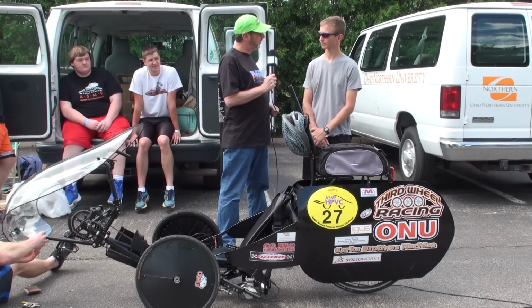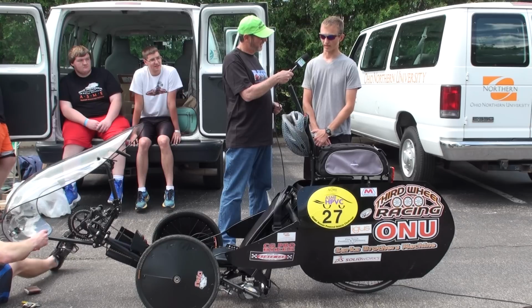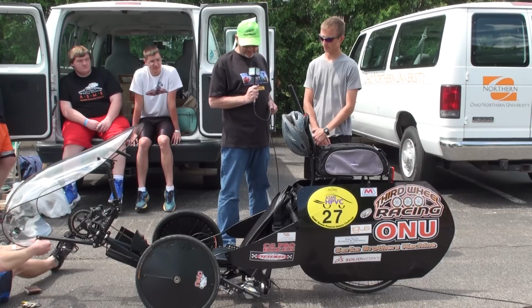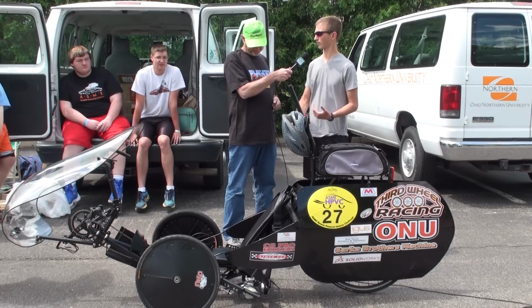Tell me who you are and what school you represent. I'm Chris Allenstein, representing Ohio Northern University. We're the Polar Bears from Ada, Ohio. This is our human-powered vehicle for the 2016 competition year. Okay, and we're here at Ohio University for the competition. Tell me a little bit about how this bike got designed and what was the genesis of all this. Well, this is a tadpole trike, so it has two wheels up front, one in the back.